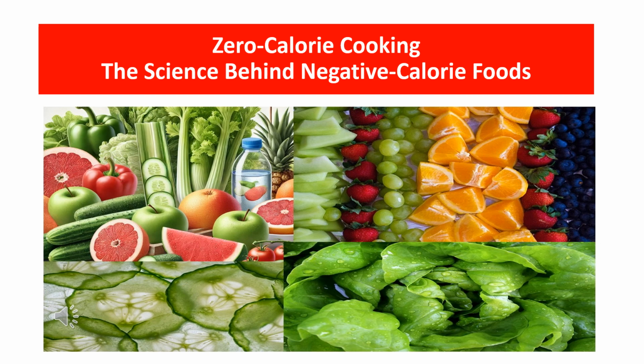Mid-morning snack, light and nutritious. Example, celery sticks with hummus or Greek yogurt. Lunch, balanced and filling. Example, metabolism-boosting salad: romaine lettuce plus kale plus bell peppers plus cherry tomatoes plus grilled chicken, optional, plus olive oil dressing. Or a steamed vegetable bowl: broccoli, asparagus, zucchini. Afternoon snack, curb cravings. Example, a bowl of mixed berries or sliced apple with almond butter.